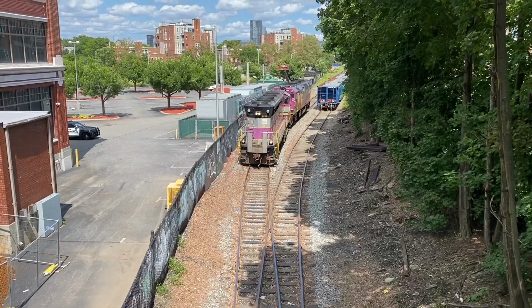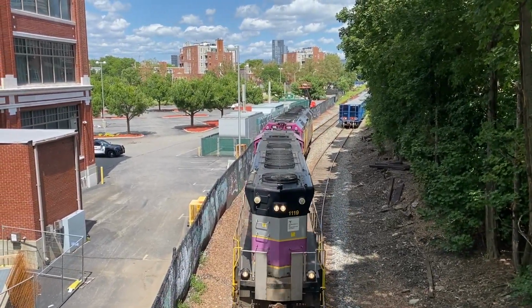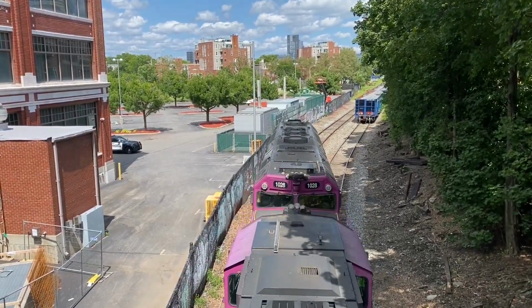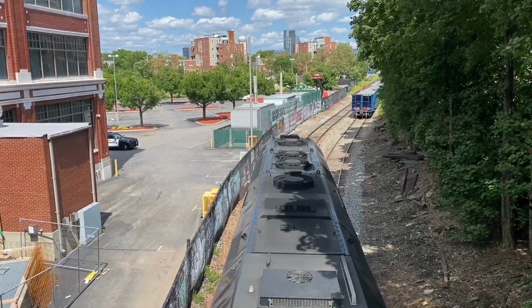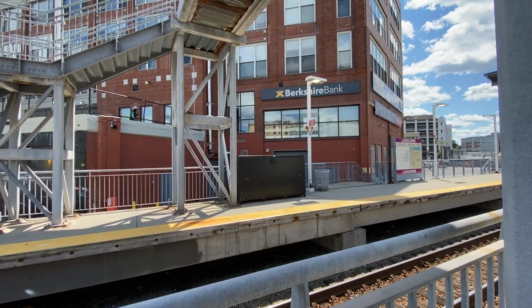We rushed back towards the Worcester line, catching them one more time on the Grand Junction. About 20 minutes later, we saw them one final time at Lansdowne before calling it a day.